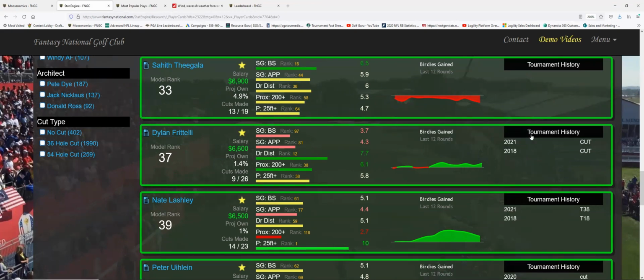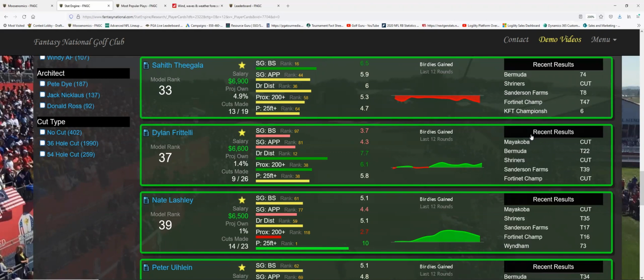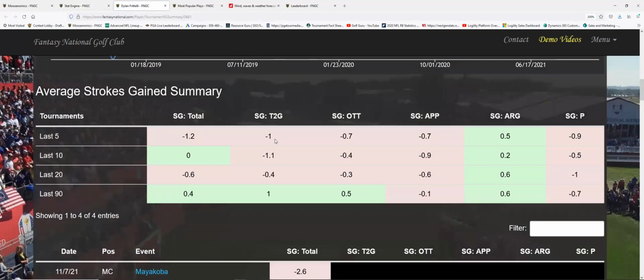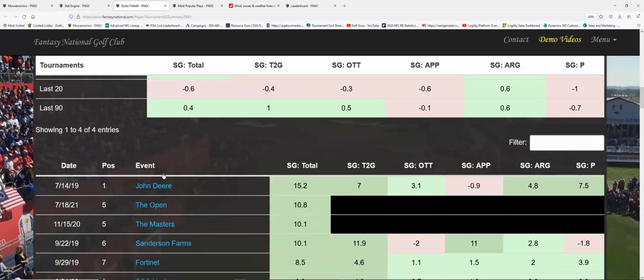So that's kind of what I've been looking at, into 2020. He is a local to Texas, I believe Austin, Texas, to be specific. And he won the John Deere, just went on fire with the irons and putter. Yeah, so the John Deere back in 2019.